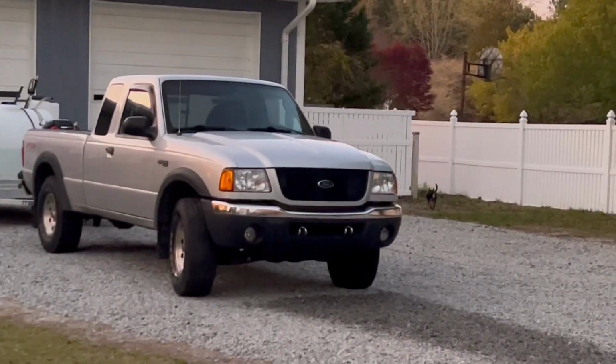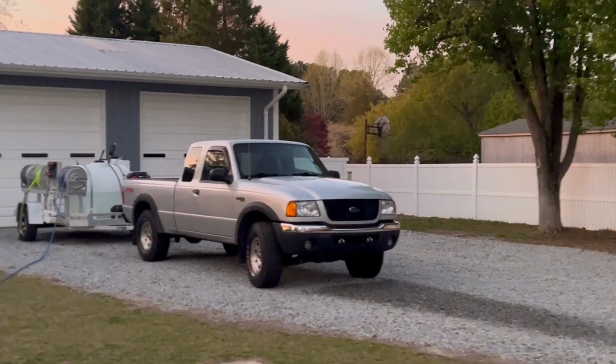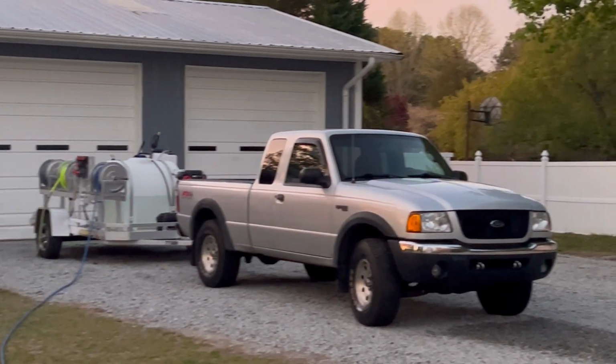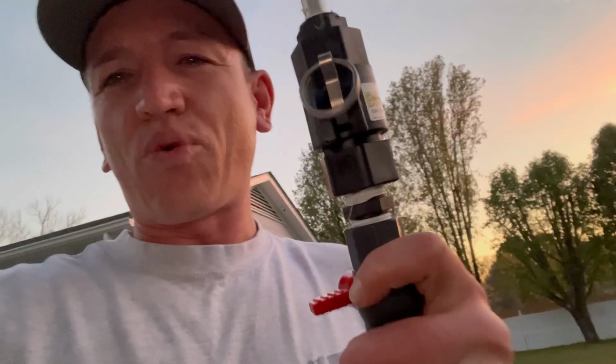Look how clean this freaking thing looks. I will say this before it's about to get dark, so I'll show you guys the trailer with some lights on it and stuff like that. But I will say this, I have missed how freaking quiet it is to use a 12 volt. That's one downfall with a gas system, it's loud as hell.